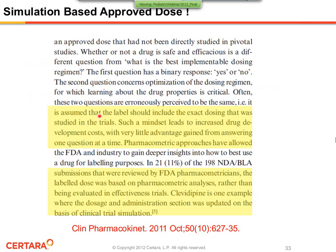So here I have a nice paragraph that specifically mentions that it's not necessary that the label should include the exact dosing that was studied in the trial. Such a mindset leads to increased drug development costs with very little advantage gained from answering one question at a time. Pharmacometric approaches have allowed the FDA and industry to gain deeper insights into how to best use a drug for labeling purposes, and they cite clevidipine as one example where the dosage and administration section was updated on the basis of clinical trial simulations.